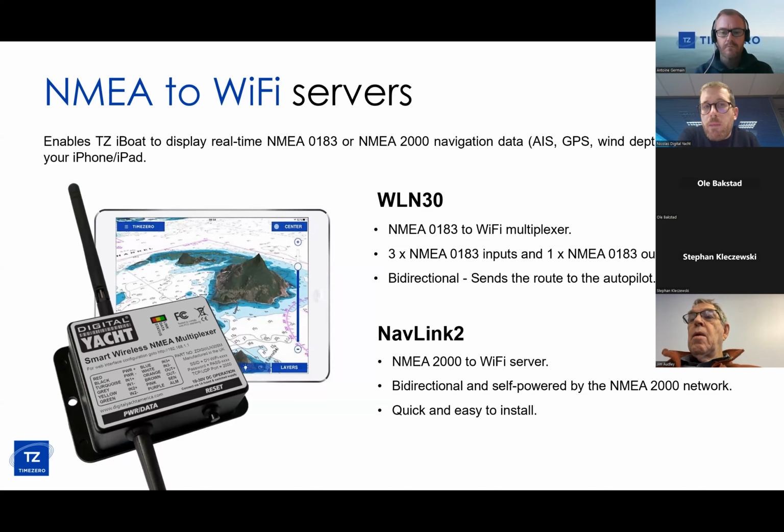All our NMEA to Wi-Fi units are bidirectional, meaning that you can also send data from your tablet directly to your navigation system. So with an app like TZ iBoat, you can actually manage your autopilot. You simply manage your route on the app, and then all the data, like your waypoints, will be sent to your autopilot and chart plotter.